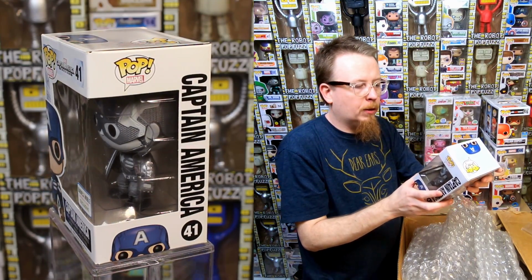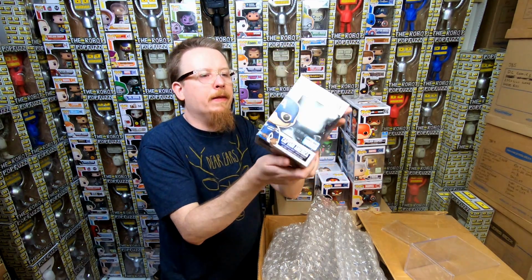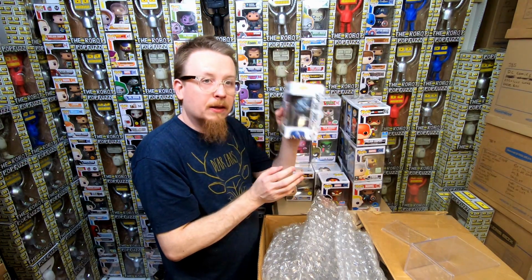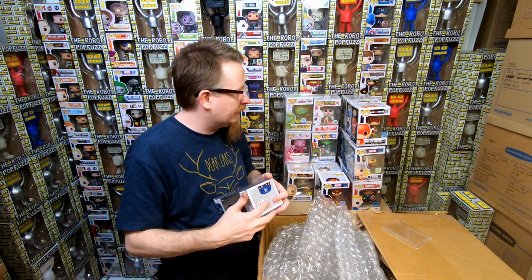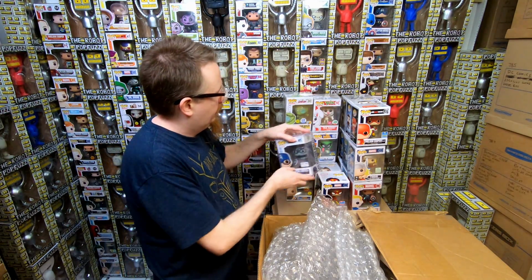Sweet. So we have the Barnes & Noble exclusive Captain America from the Winter Soldier. Very awesome pop. I think this might actually be the last one I need from this set. Okay, sweet. Going into the collection. I think value-wise, I'm keeping way more than I'm selling. So it's nice to be able to sell a little bit to cover some of the costs, but there's a lot of really nice grails in here.